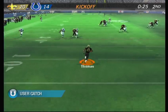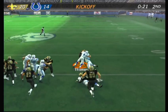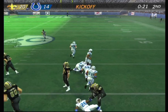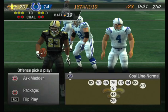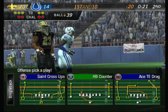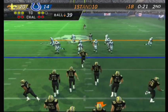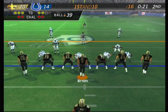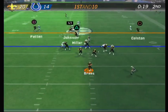This one is taken by Thomas. Thomas finds an open area on the return and brings it back to the 39. First and 10, ball on the 39-yard line. It's showtime, baby. Only one man in the backfield. Pass play here on first down.